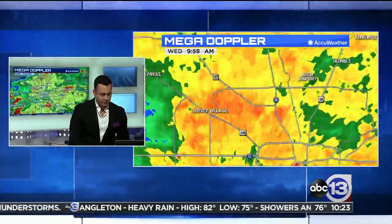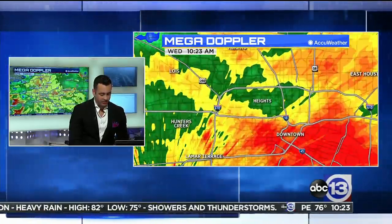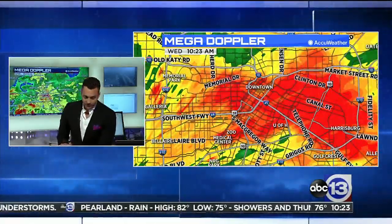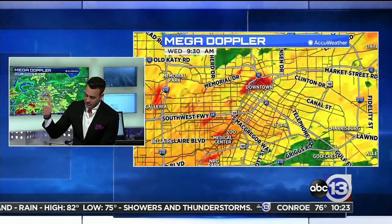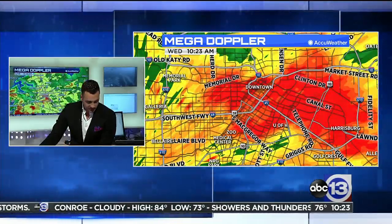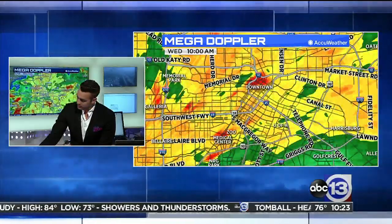Highland Heights down towards the Houston Heights, still seeing moderate rain falling. And it now looks like heavier rain moving over downtown, down towards the University of Houston area, down towards the medical center. So again, we're still seeing more heavy rainfall moving in over downtown right now.